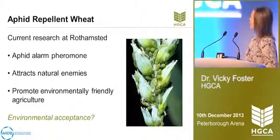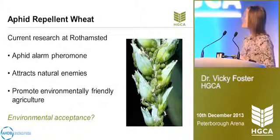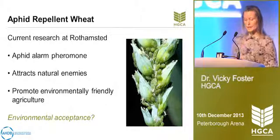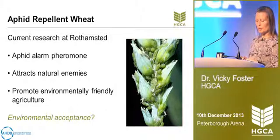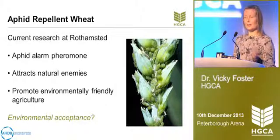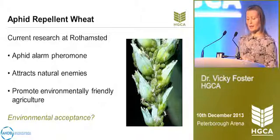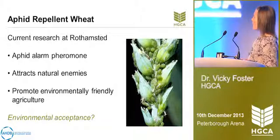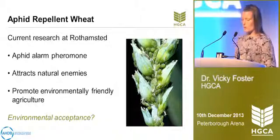So what's happening in the UK? We've touched on it a little today, and heard over the last couple of years about work at Rothamsted on aphid repellent wheat. They're genetically engineering a wheat plant which produces high levels of an aphid repelling odour, the aphid alarm pheromone. This has the benefits of attracting natural enemies and potentially promoting more environmentally friendly agriculture. So could environmental benefits be a route to acceptance of GM technology?